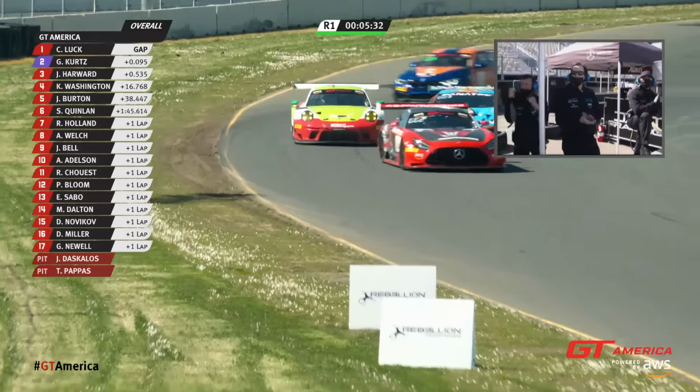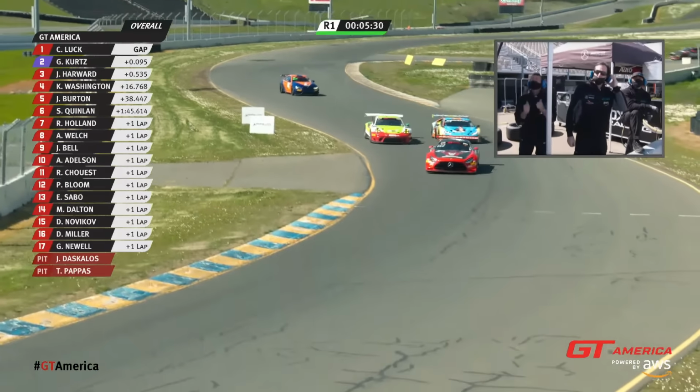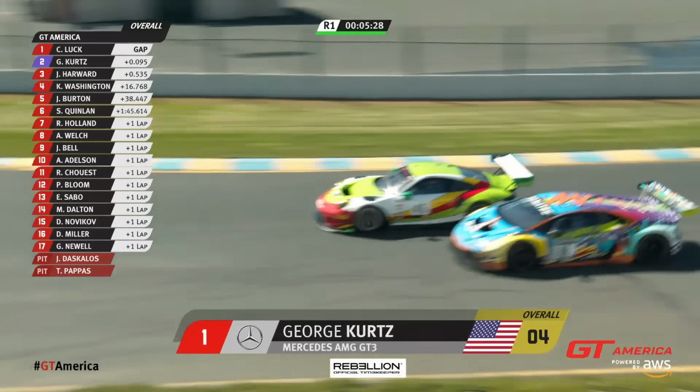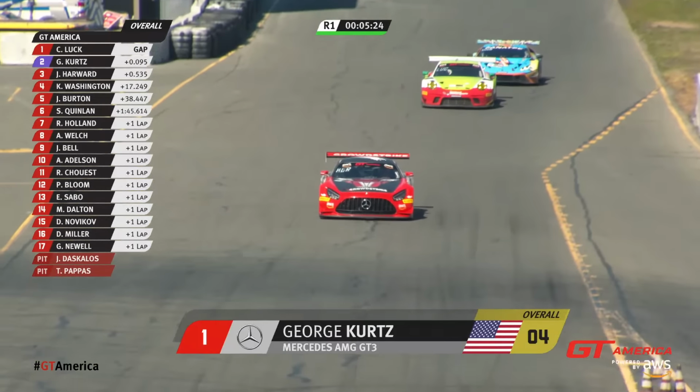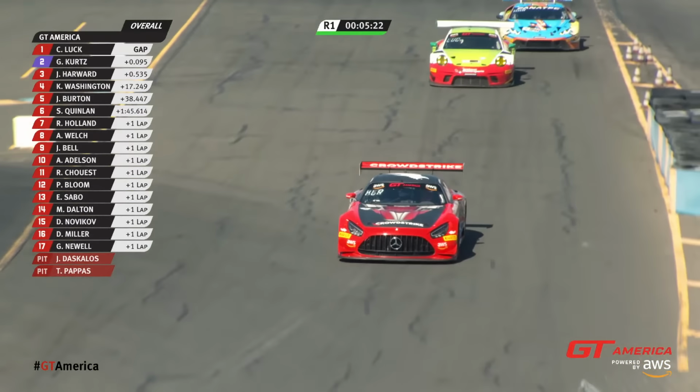Harward on the attack now. Sees blood in the water. Works his way for the second time to the outside of Luck. They'll be side by side. A little bit of a hip check there. And Harward has to back out of it.